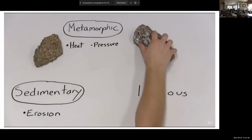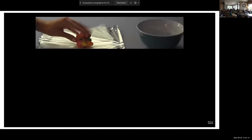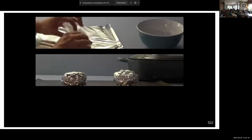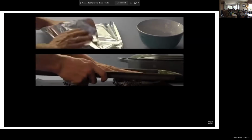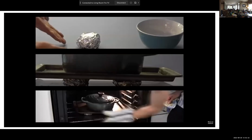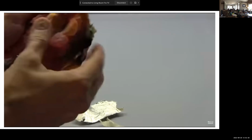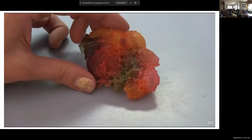Let's take our sedimentary jelly bean rock and turn it into a metamorphic one with heat and pressure. To add pressure, we'll put this heavy pot on top. For heat, we'll stick it in the oven for about 30 minutes. After it's cooled, you can see how our jelly bean rock has formed a more solid unit. However, you can still see the individual pieces of candy. They're not fundamentally changed.